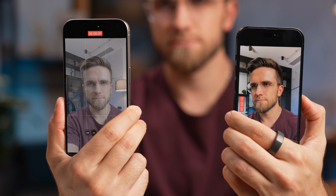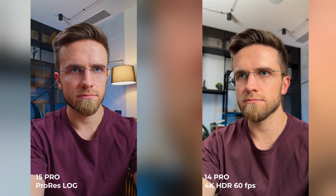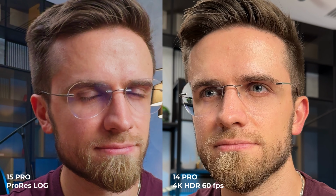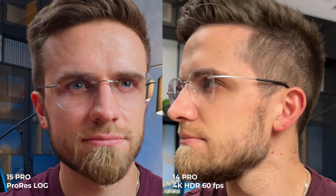A great demonstration of how cool log is on the iPhone 15 Pro are videos with a face in the frame. Even without a detailed analysis, it is already clear how much worse the picture on the 14 Pro is than on the 15. Color accuracy, amount of detail, the depth, all this is much better on the 15 Pro. Just look at the face. On the 14 Pro it looks flat, and at the same time, the over-sharpening is clearly visible. This gives away the fact that the video was shot on an iPhone.